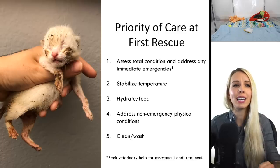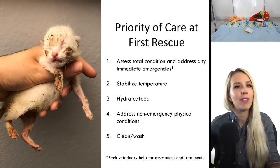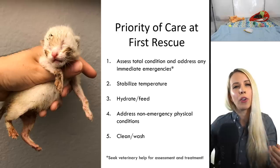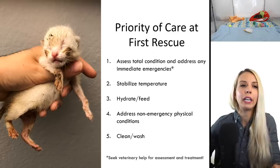And then once the kitten is a little more stable, for instance, they're nice and warm, they've had a good meal, they're not having any emergencies, that's when we can deal with the non-emergency physical conditions, like if their eyes are crusted shut. Now we can get a warm compress on the eyes. And then the fifth thing would be cleaning and washing.